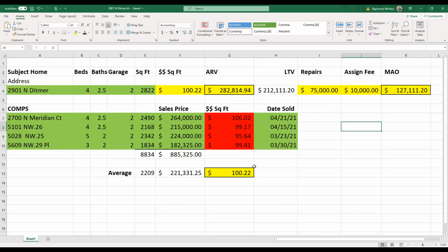So here's what I use for my comps. Remember, if you don't have this spreadsheet, let me know, I'll send it to you. If you got your own spreadsheet, you're good. But here's the address, and it's 4-bed, 2-bath, 2-car, and it's 2,800 square feet. So here are my comps. In this area right here, you see I got two 4-bedrooms, one 5 and one 3. They're all around the same baths, 2-car garage. And you can see the average price per square foot is right around $100. So I'm saying it's going to come in about 282.